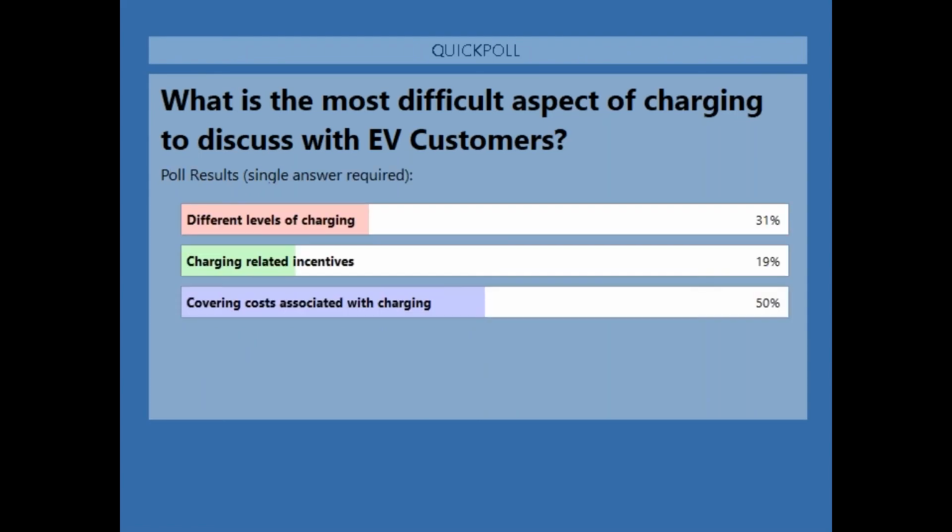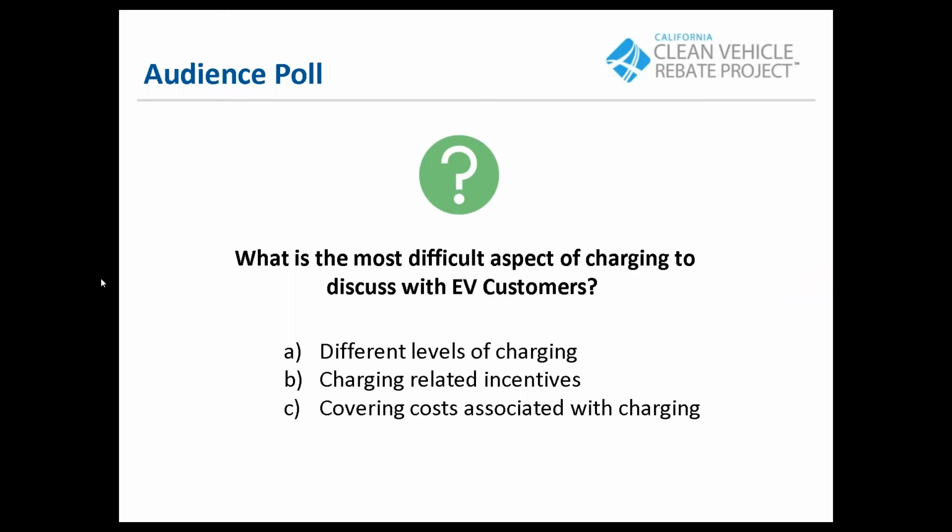All right, so it looks like most commonly covering the costs associated with charging, as well as the other subjects as well. So we'll make sure we hit on all these today. And again, if there's something that's not covered enough, or if you have specific questions, we do have the question and answer at the end. And next up, we have my colleague, Joe Ficalora. Thanks.